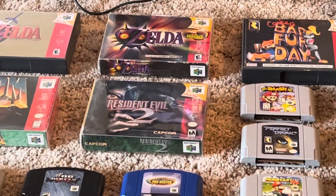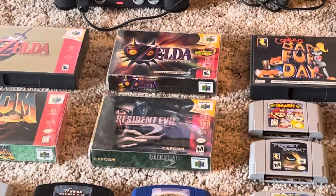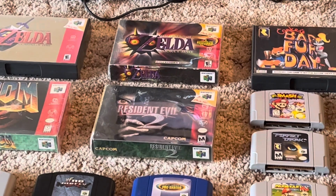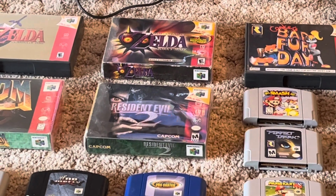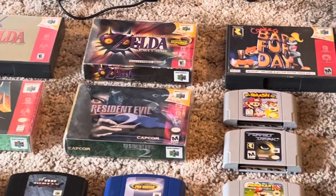Resident Evil 2. Now this is the game that wasn't supposed to run on the Nintendo 64. I mean, it was on PlayStation, the original PlayStation, and it came out I think later in the life of the Nintendo 64. But they managed to pull it off, and it's a really good game, and it's solid. I have a complete in box right here, and yeah, it's fun and gory.